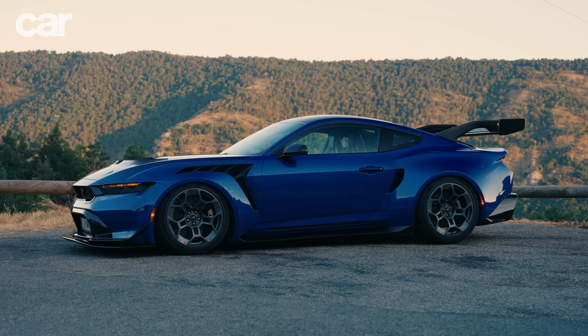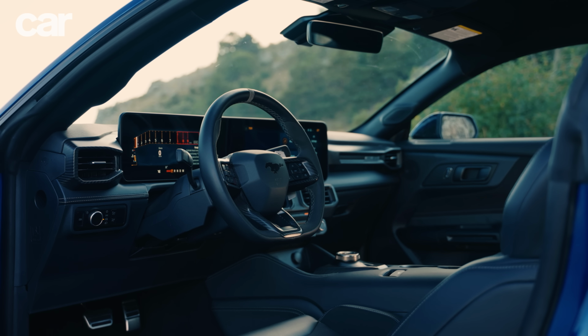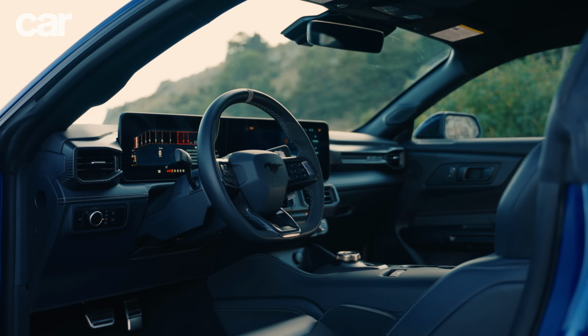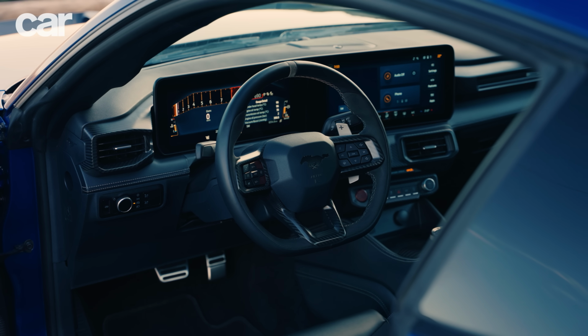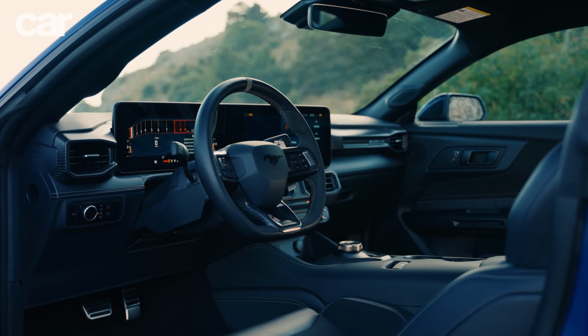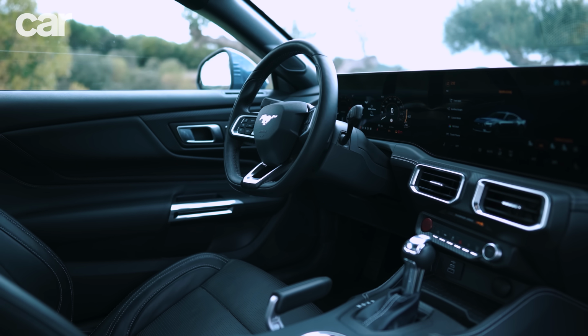Speaking of things not on the racing car, the cabin in the Mustang GTD is a very relaxing place to sit with plenty of equipment and comfort, but I can't say that it feels particularly special. Maybe I'm being a little bit harsh, but this car is going to cost about £315,000 when it comes to the UK, so you might expect an interior that feels significantly different to a regular Mustang, which is much cheaper.